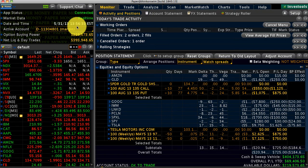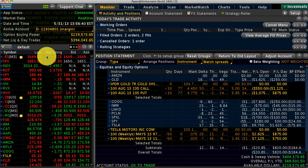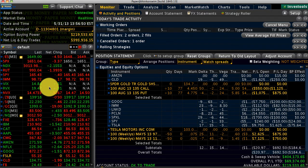This is Friday afternoon around 2 p.m. Eastern Time. Slight downdraft in the markets, nothing really. It's been hovering around the flat line for most of the day, maybe a couple of points down. It also went up by a couple of points. The VIX seems to be up a little bit. But what we're looking at is our Tesla trade.